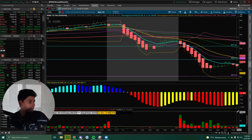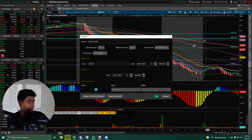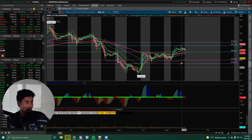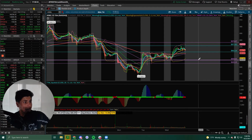Because it got zoomed out too much. It got rejected here. That's why there's more downside. So we're going to use this as a new resistance, okay? So above 871.65, you can see 876.47. Below 862.29, you can see 850.35. And below that, you can see 845.29.